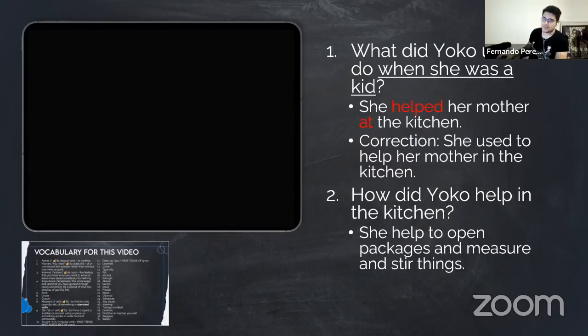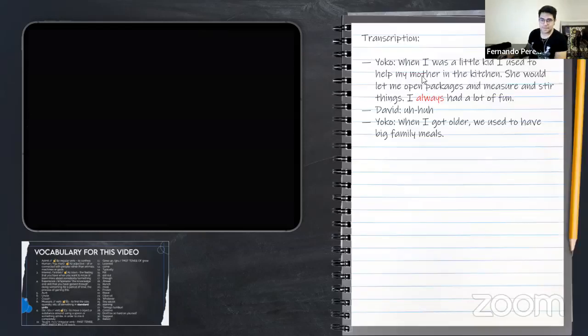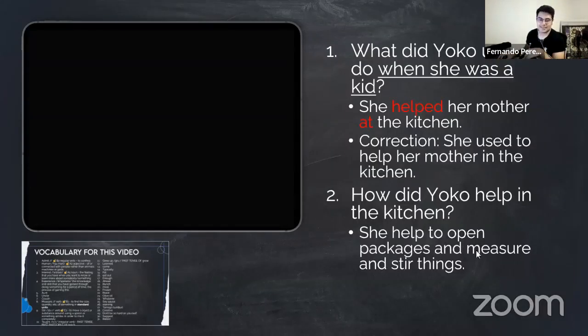That's a different question. As you can see, very good, Val. Very nice. The question, how did Yoko help in the kitchen, is a continuation in the original item. It says, I used to help my mother in the kitchen. This is the introduction. She would let me open packages. In an exam, usually you have the question. Option one, open packages. Option two, cooking. Option three, helping in general. This is the correct observation. Very good.